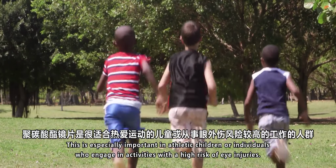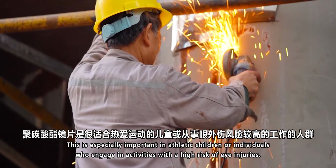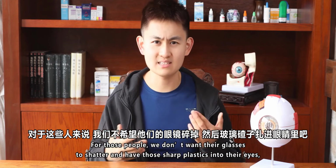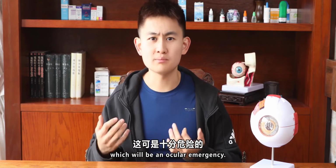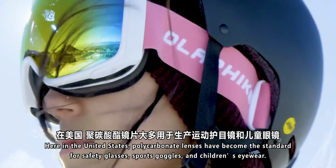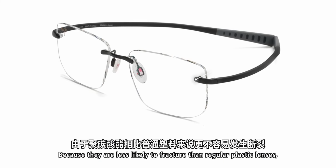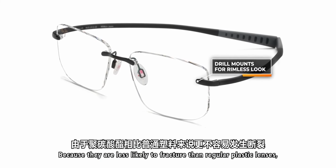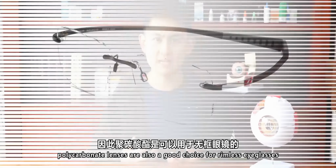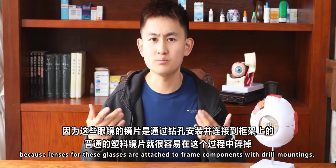This is especially important for athletic children or individuals who engage in activities with a high risk of eye injuries. For those people, we don't want their glasses to shatter and have sharp plastic go into their eyes, which would be an ocular emergency. Here in the United States, polycarbonate lenses have become the standard for safety glasses, sports goggles, and children's eyewear. Because they are less likely to fracture than regular plastic lenses, polycarbonate lenses are also a good option for rimless glasses, because lenses for these glasses are attached to frame components with drill mountings.